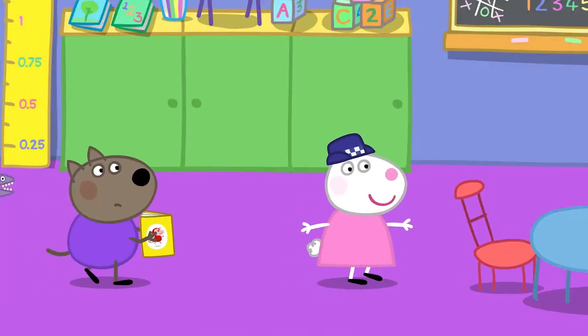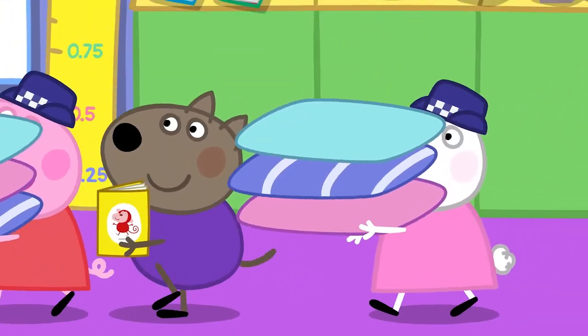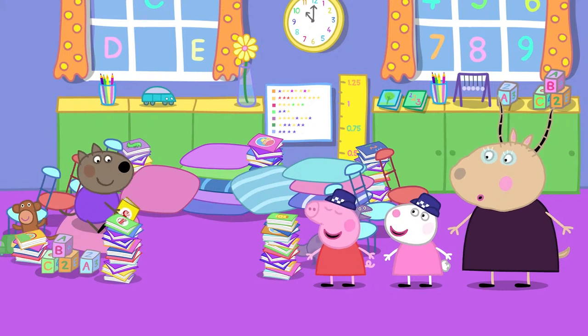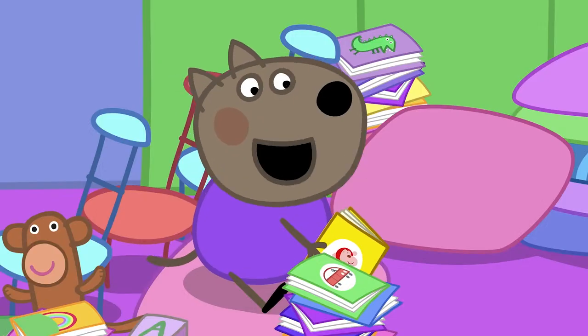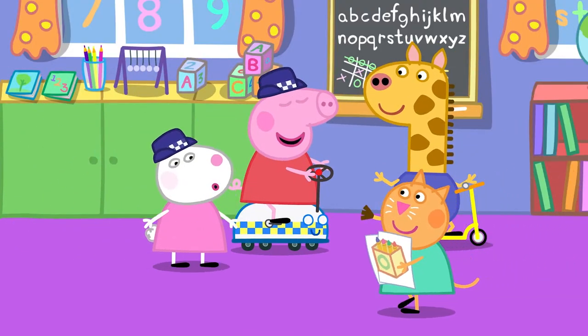Peppa and Susie have made a pretend police station so they can ask everyone questions about the missing pen. It's made from books and pillows. This police station doesn't even have doors. It's a nice place to read, though. Peppa and Susie are asking everybody about the special pen.